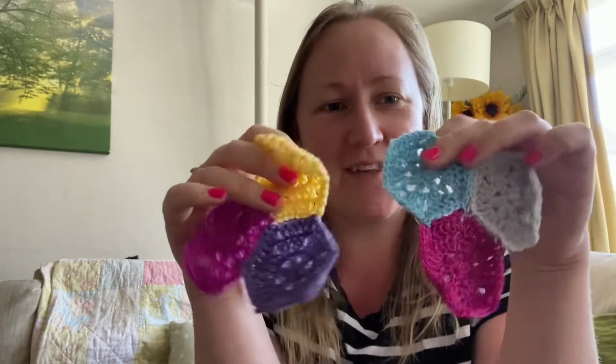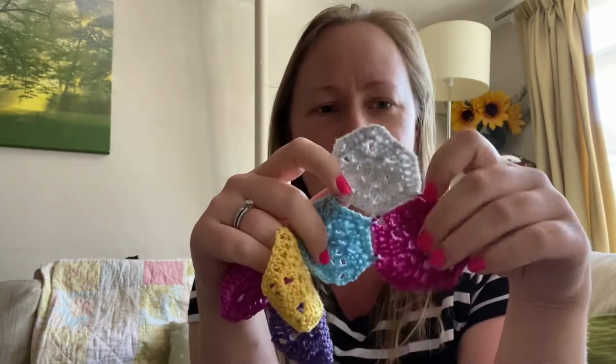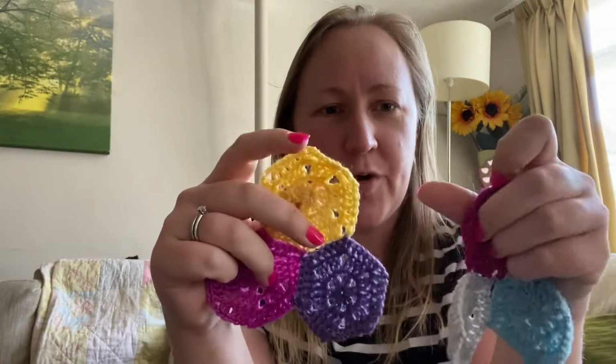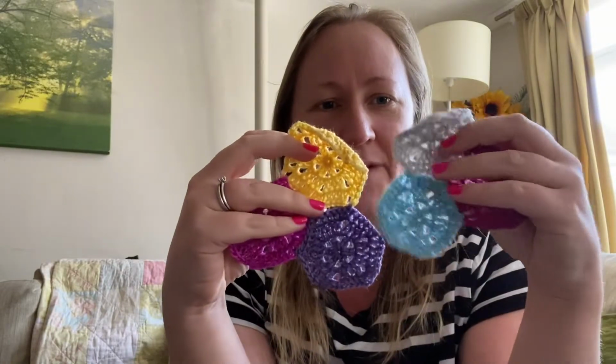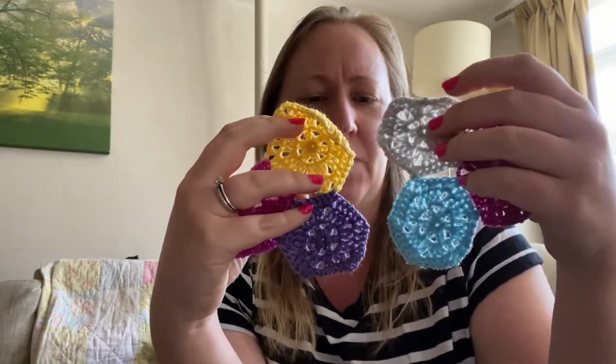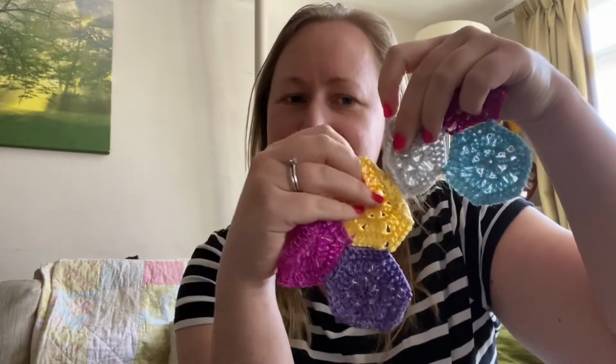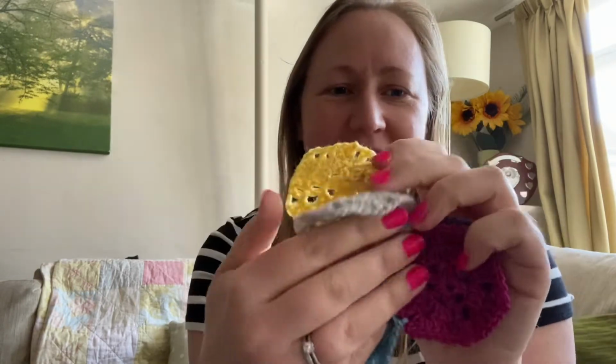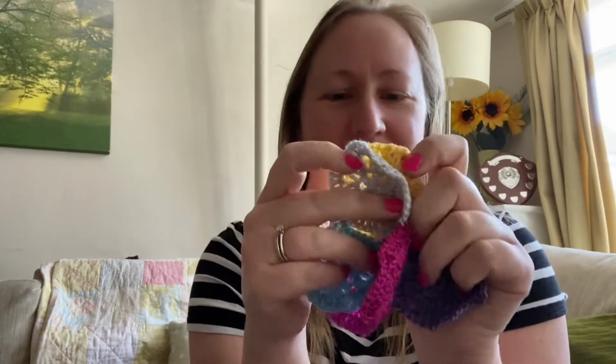So what I'm doing is I'm making little groups of 3, or I might do little groups of 5, something like that. And then later on, once I've got other colours, I can make ones that go in between, if that makes sense. So I can fill the gaps with the colours that are missing, so that it's more evenly distributed. It's hard to explain with just 2 little groups of 3. But I think this is going to look really, really pretty with all those gorgeous colours. And I'm very excited about it.